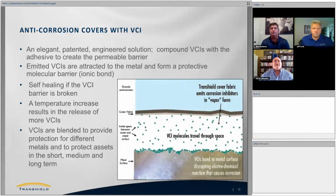So VCIs are an elegant solution to prevent corrosion. A VCI, vapor corrosion inhibitor, in vapor form comes out of the cover and is attracted to the metal and lands on the metal and forms a barrier that prevents moisture getting to the metal, which basically interrupts the formation of corrosion. A couple of neat things about vapor corrosion inhibitors. As a general rule of thumb, as the temperature beneath the cover goes up, or wherever you're deployed, the rate of corrosion will go up. But we also have an increased emission of vapor corrosion inhibitors.